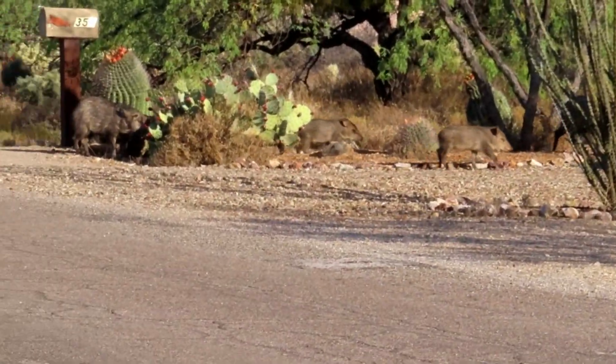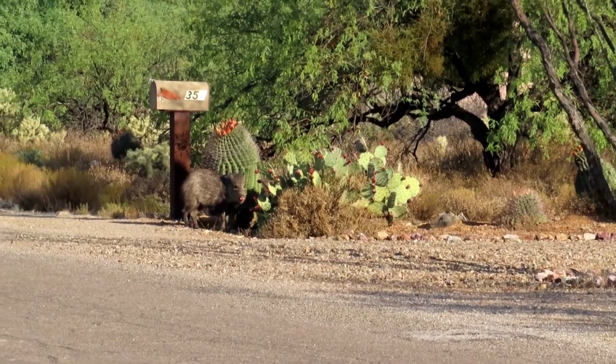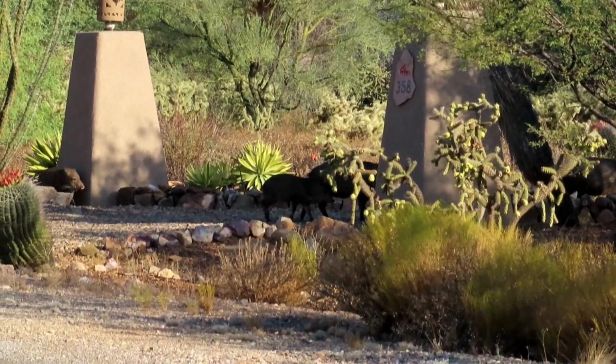I spotted this squadron of javelina on Mission Twin Buttes near Calle Montanosa on my morning walk.